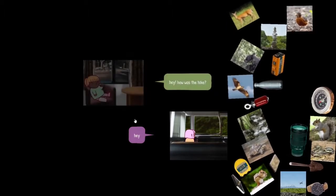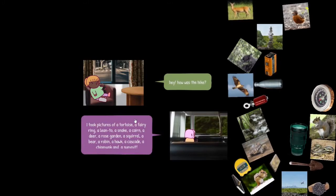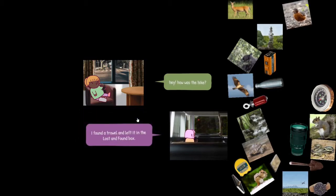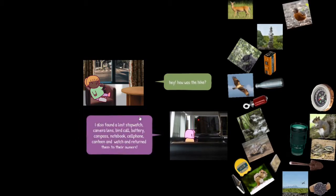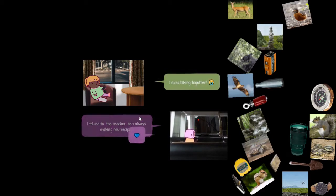Hey! Hey, how was the hike? Well, I took a picture of a tortoise, a fairy ring, a lean-to, a snake, a cairn, a deer, a rose garden, a squirrel, a bear, a robin, and a hawk, a cascade, and a chipmunk in the summit. I found a trowel and left it in the lost and found box. I also found a lost stopwatch, camera lens, bird call, battery, compass, notebook, cell phone, canteen, and watch, and returned them to their owners. I talked to the snacker. He's making new recipes. I miss hiking together.